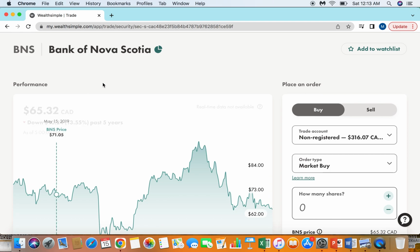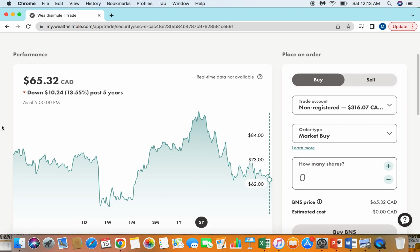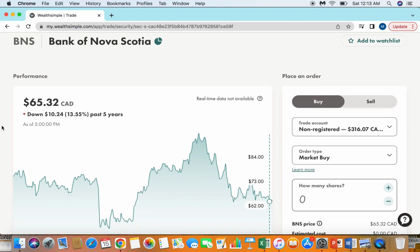So as we look at their starting yield, which I believe is over 6%, 6.3%, that's a great starting yield to get in, given their history, and if they're able to get through some of the challenges they're currently facing.